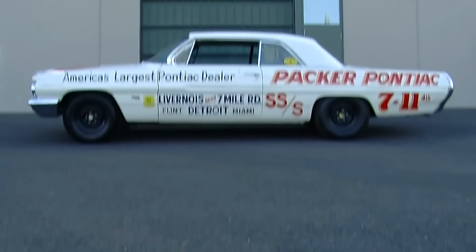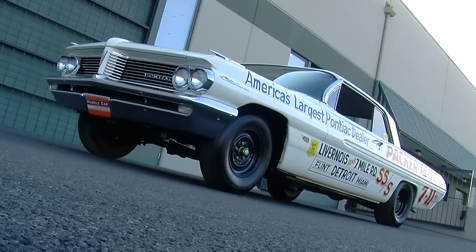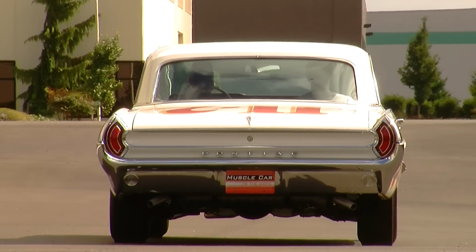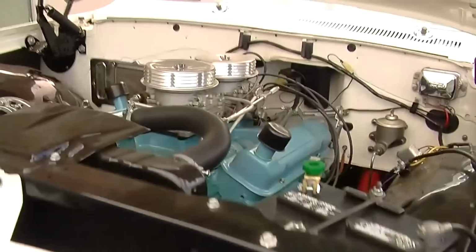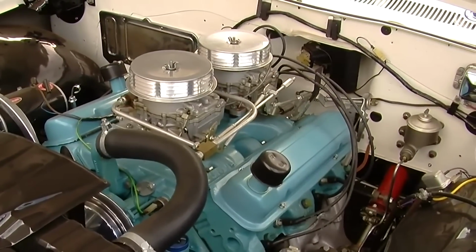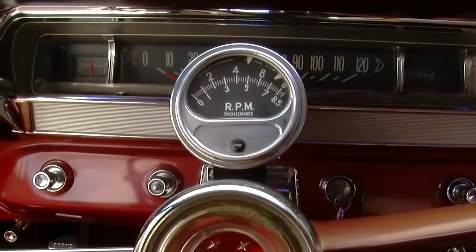Our next car was built not just to compete against other racers, but also to beat other automakers in the sales game. This 1962 Pontiac Catalina Super Duty is a factory-built drag car designed to win on the track and also to drive sales at the local Pontiac dealer. Pontiac was not a very exciting brand in the early to mid-1950s, but they decided to change their image and go for younger buyers in the late 50s, and cars like this one were the end result.